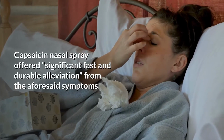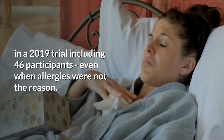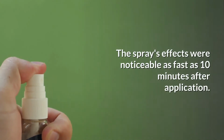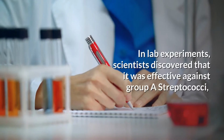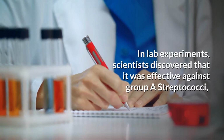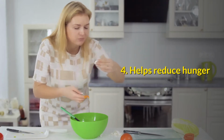Capsaicin nasal spray offered significant fast and durable alleviation from the aforesaid symptoms in a 2019 trial, including 46 participants, even when allergies were not the reason. The spray's effects were noticeable as fast as 10 minutes after application. Meanwhile, according to a 2015 study, cayenne pepper may have antimicrobial qualities. In lab experiments, scientists discovered that it was effective against group A streptococci, the bacteria that causes strep throat and other infections.